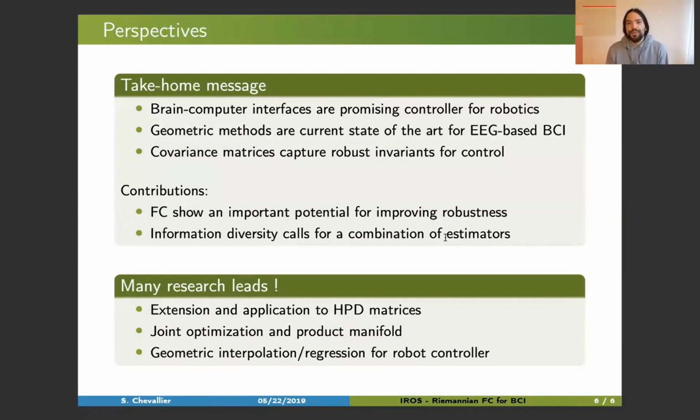There are many research leads. It's possible to try some extensions and applications using Hermitian positive definite matrices. Also, using joint optimization or product manifolds is a very good lead of research. And there are already works on geometric interpolation and regression for robotic controllers that are quite promising.